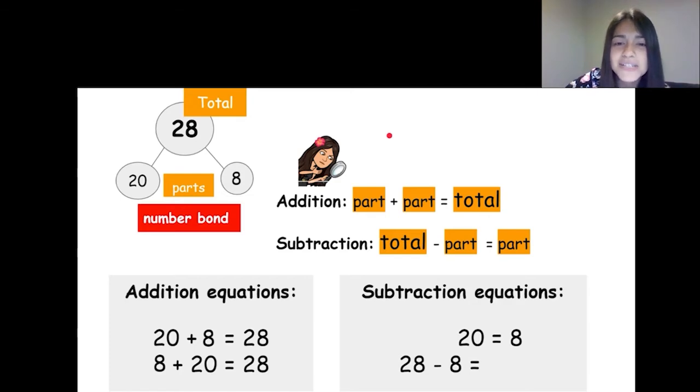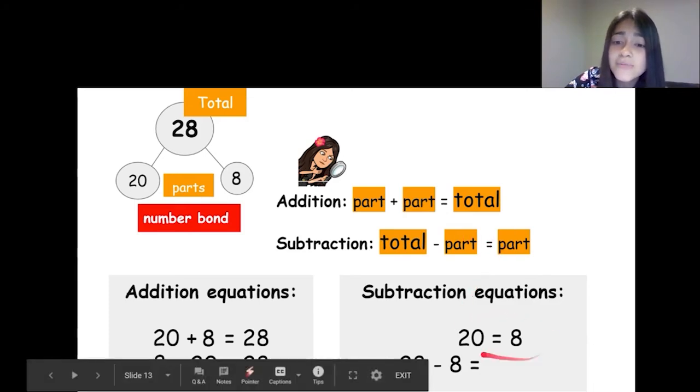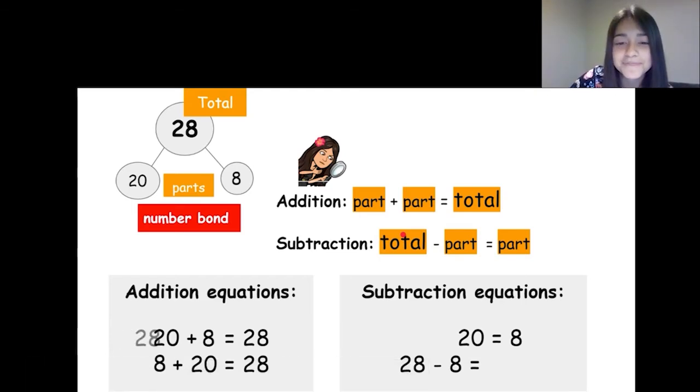Now, let's look at that first one together. Remember, when we have a subtraction equation, it should be something like we have a total or a whole, and we're taking away one part, and that's the same as another part. So it looks like this first math equation is missing a whole bunch. Do you know what we could do for this total here? Do you know what the total should be? Yeah, that's right. It should be 28. And now, do you see what also is missing in that subtraction equation? Yeah, it's missing a minus sign or a takeaway sign.